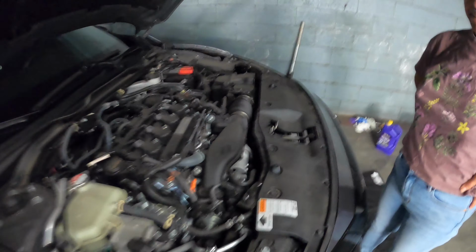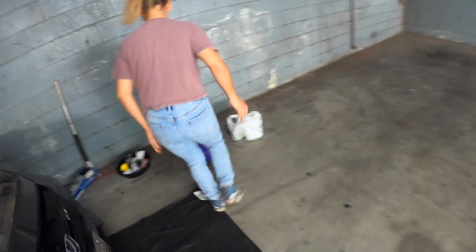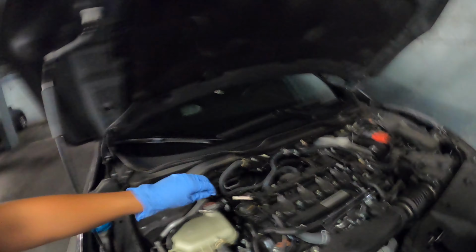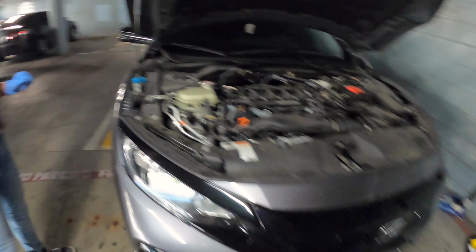But what I like to do is put the gloves on. Time to get down and then twist it. Lefty loosey, there you go. I twisted it for you. Just leave it like that, no need to take it off. Boom, step number 1. If you don't mind giving me your flashlight, pretty much right here, we're gonna take off this aluminum tray.